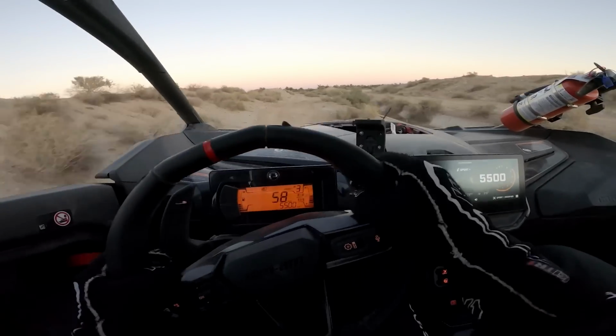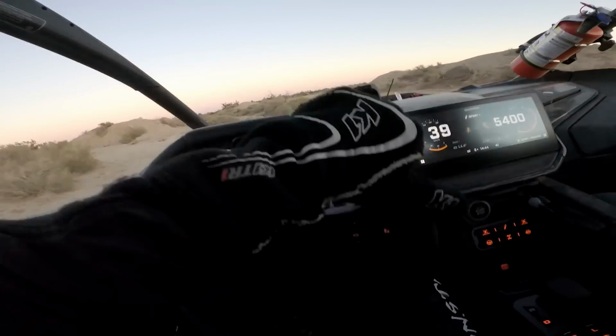That said, Can-Am has made it hyper clear: this is not a woods machine. No, this is for desert racing. It is for getting out and going as fast as you are comfortable going in the wide open desert. They haven't said how fast. They have not said how fast. They did say faster than the old X3.